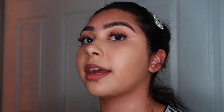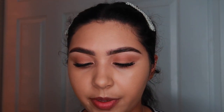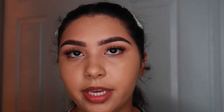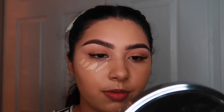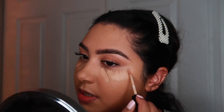And always be sure to blend it below your neck as well, so that way you look blended and your skin tone looks like all one color. Now I'm going in with my concealer. I'm using the NYX Professional Makeup Can't Stop Won't Stop Contour Concealer in the shade Soft Beige, and I just really love the consistency of it. It's just beautiful. And I just do a few swipes here.